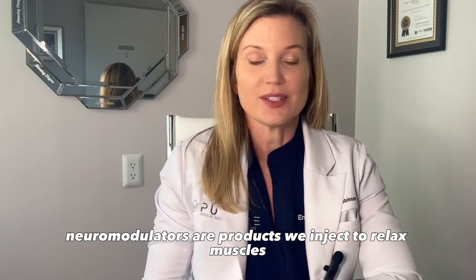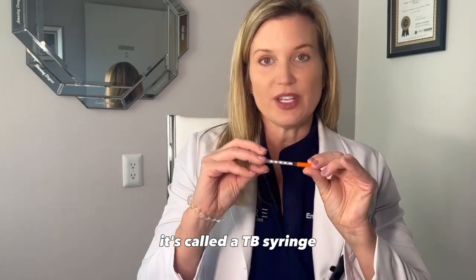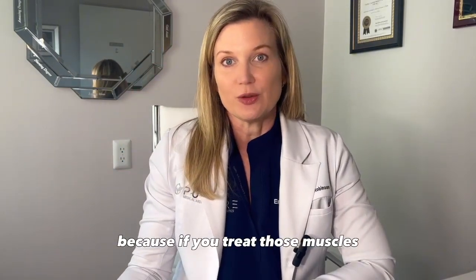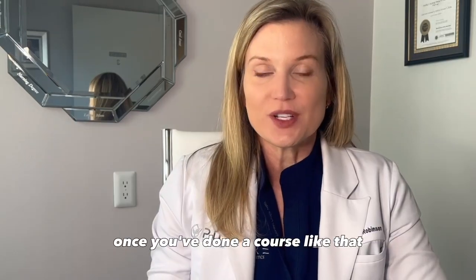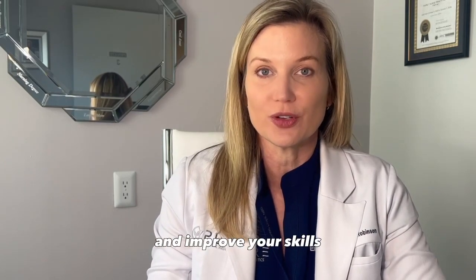Neuromodulators are products we inject to relax muscles, which prevents wrinkles. And generally we use a little tiny needle like this. It's called a TB syringe, so it's very, very small. And we inject muscles where there is contraction causing a wrinkle. It can also be preventative, because if you treat those muscles before they form wrinkles, then you prevent wrinkles in the future. Once you've done a course like that, I would continue on and just get as much practice as you can injecting Botox so you feel really proficient and improve your skills.